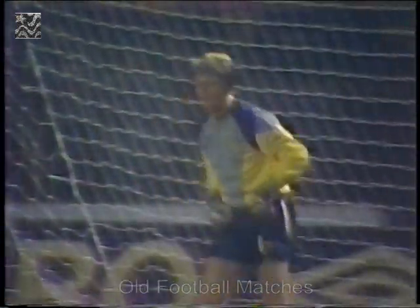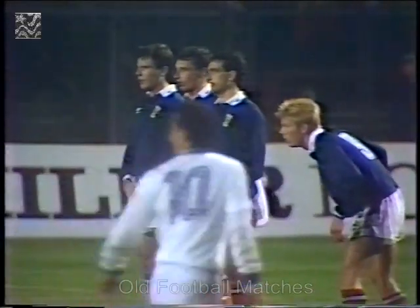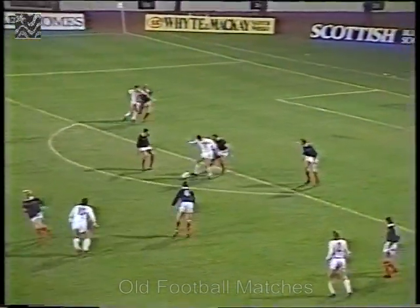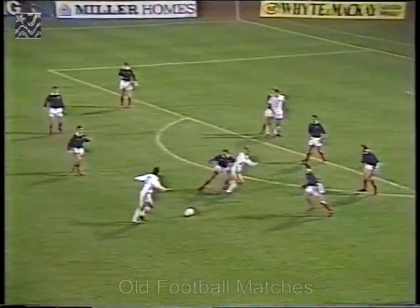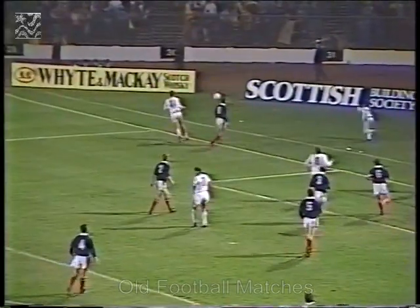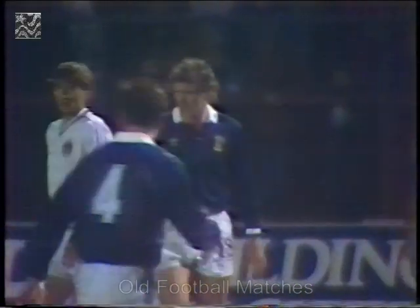And Goram lines up a wall. They recognise the shooting power of the Yugoslav. Stojkovic seems to be over this. Baždarević on the ground for Cvetkovic. Baždarević lofting it in towards the far side to Spasić. Roy Aitken is forced to play the ball to safety. It's a corner kick to Yugoslavia.